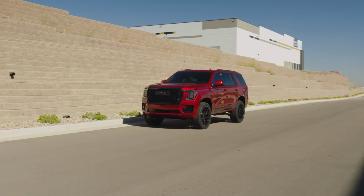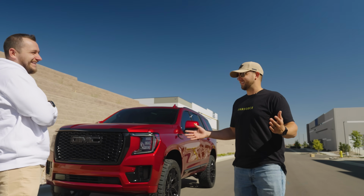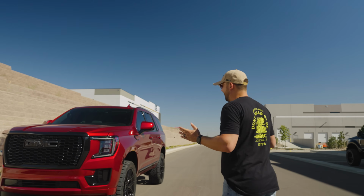So let's take a look at this thing. Dude, I can't believe somebody's gonna be winning this car, man. Right? That's crazy. But we'll dive into that a little later. So let's cover the details of this beautiful build.